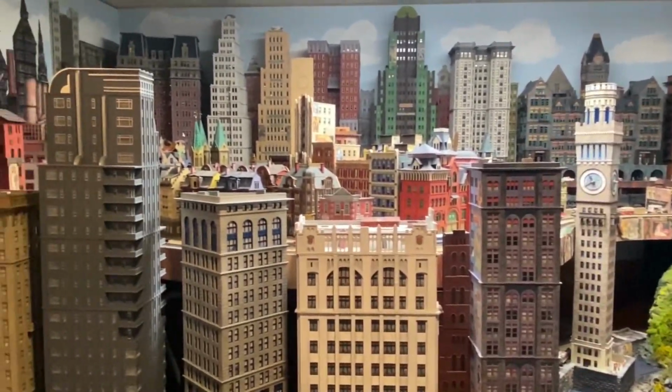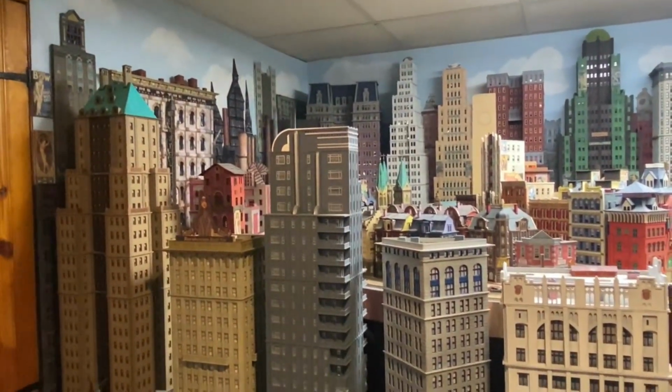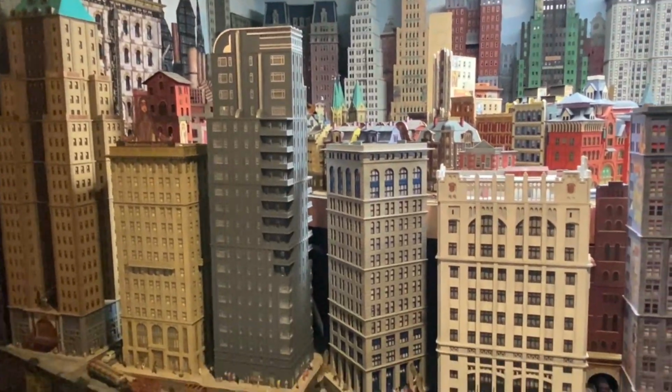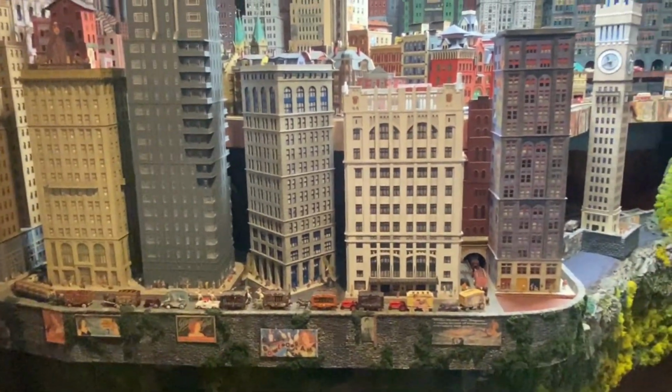It now has this huge town, Pugsburg, with a lot of custom model railroad structures in here, from Baltimore. I have to stand back really to get the whole thing in.